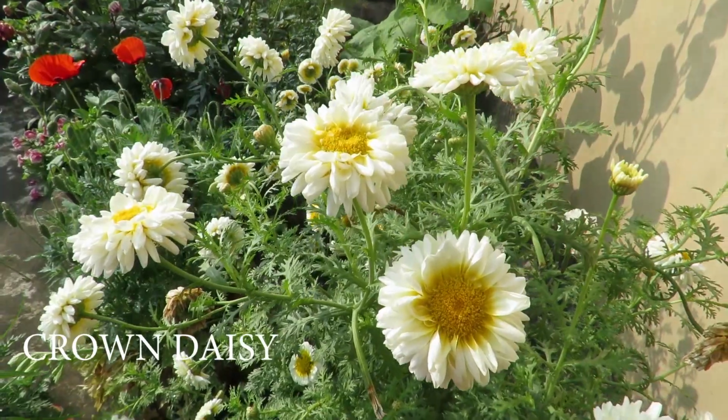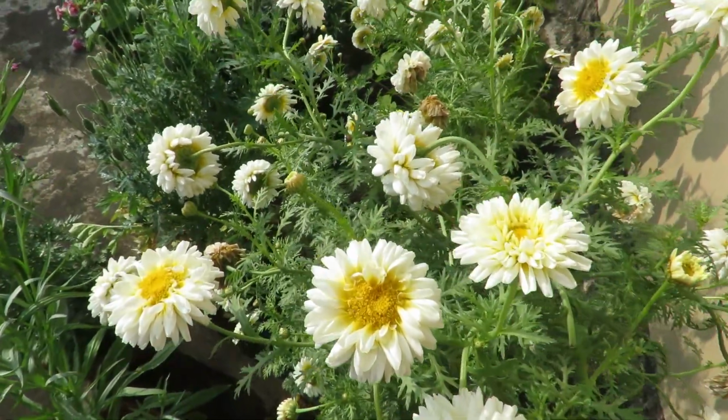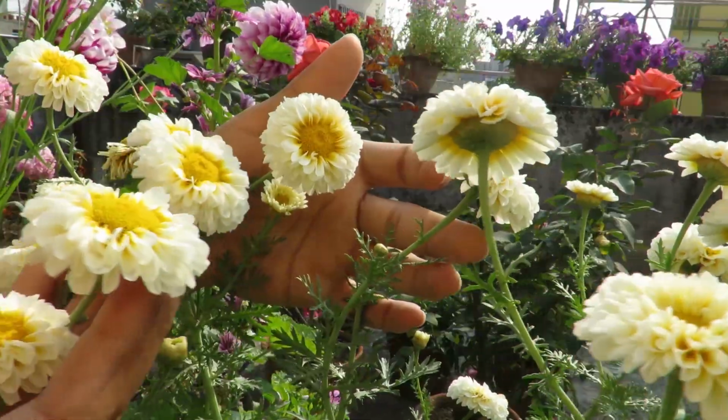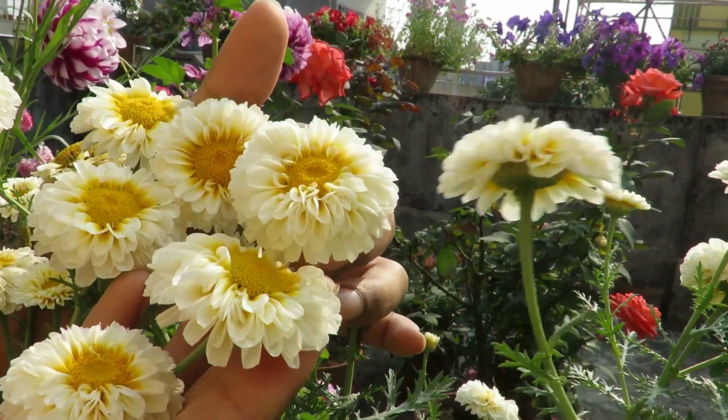Number 6, Jerigold or Margaret daisy. This is a plant from the daisy family and they grow quite well with little care. I love this because of the bright flowers and heavy blooms. Just like marigold, you don't need to do too much to grow them. Just plant them in good soil and they will keep blooming a lot.